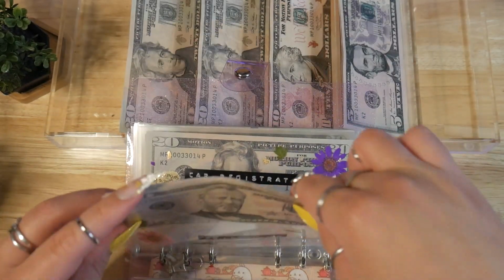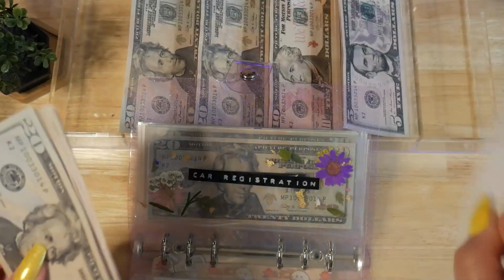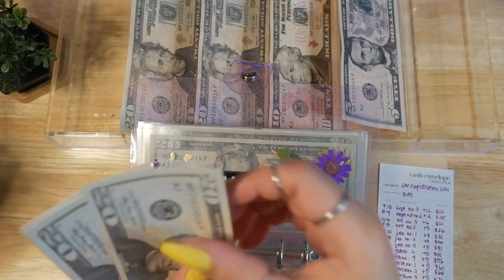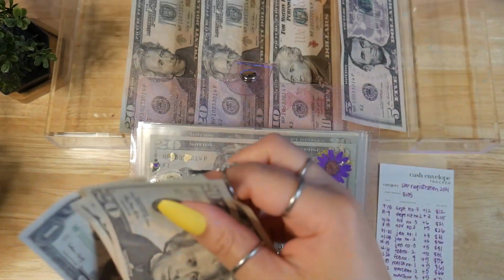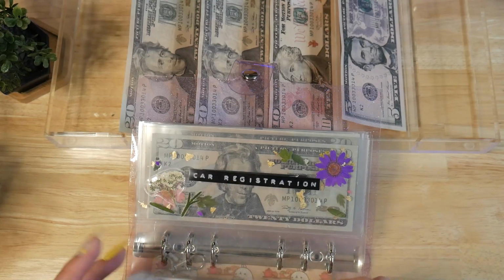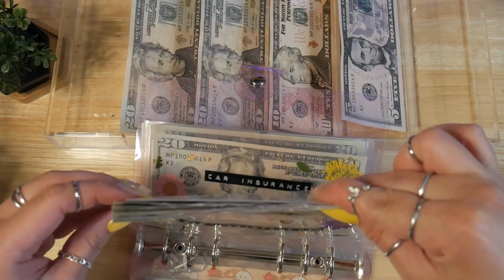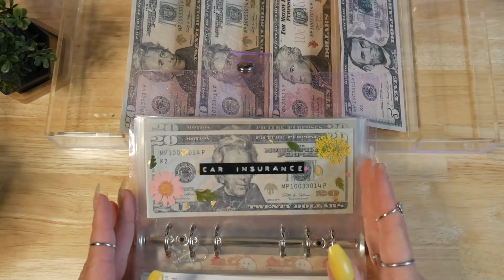I'm not sure when I'll be able to go back home to visit, maybe just for Christmas, but we'll see. Car registration is also gonna get 5. I have this coming up soon. So I have 20, 40, 60, 80, 90, 95, 100, 105, and 106 in car registration. I actually have enough to renew my car registration, but in this I've also included the amount I need to get my car inspected because it has to be inspected every year also.